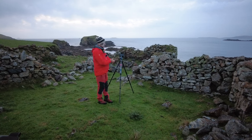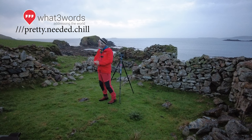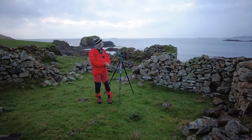Right, once I've done here, I'm going to push down to the coast and capture hopefully some nice seascape once the sun comes up, then see how it turns out. So I'll speak to you in a minute. Three words on the screen for you firstly, before I disappear, of where this place actually is. Just north of Lerwick, about 2 miles. And yeah, let's see how we get on this morning capturing this. Speak to you in a minute. Bye for now.